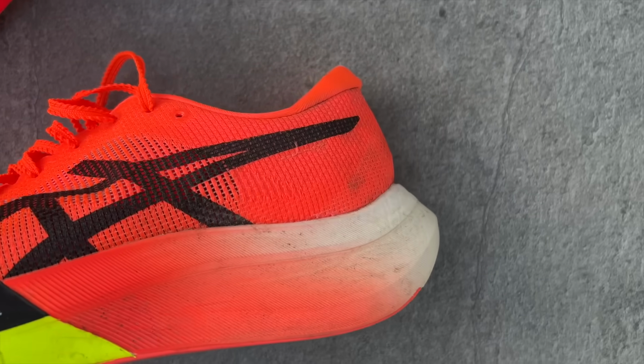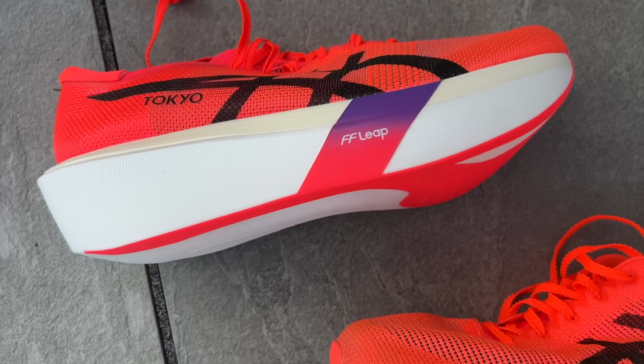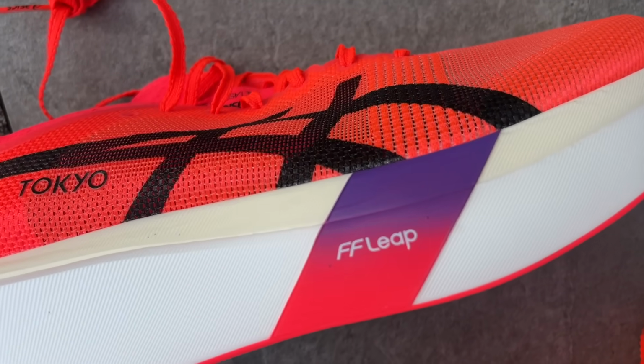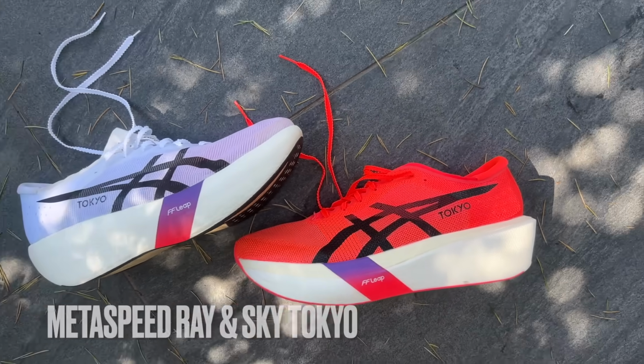And the bigger change comes in the midsole, where on the Metaspeed Sky Paris you had a midsole entirely made of Asics' FF Turbo Plus foam. There are now two foams in the Metaspeed Sky Tokyo's midsole. The bottom layer is FF Leap, which is the very soft and springy foam introduced with the Metaspeed Ray, the other carbon plate racing shoe, now 3 in the Asics lineup. That's going to sit above the Sky and the Tokyo as their softest, springiest ride and their lightest racing shoe.